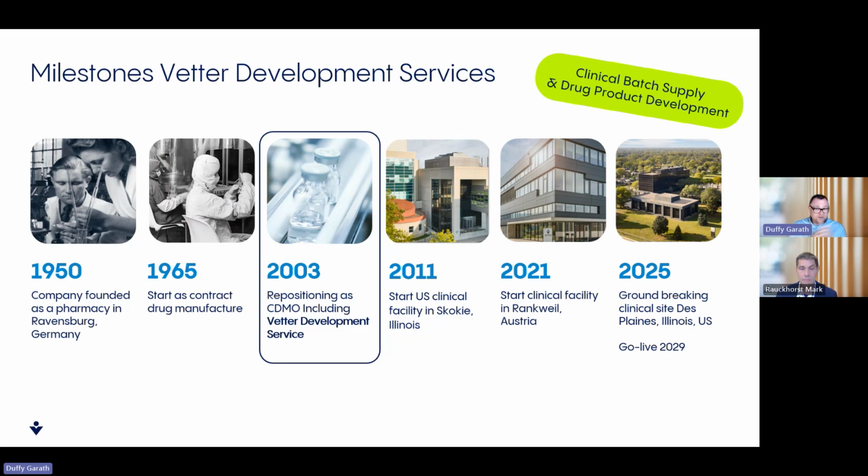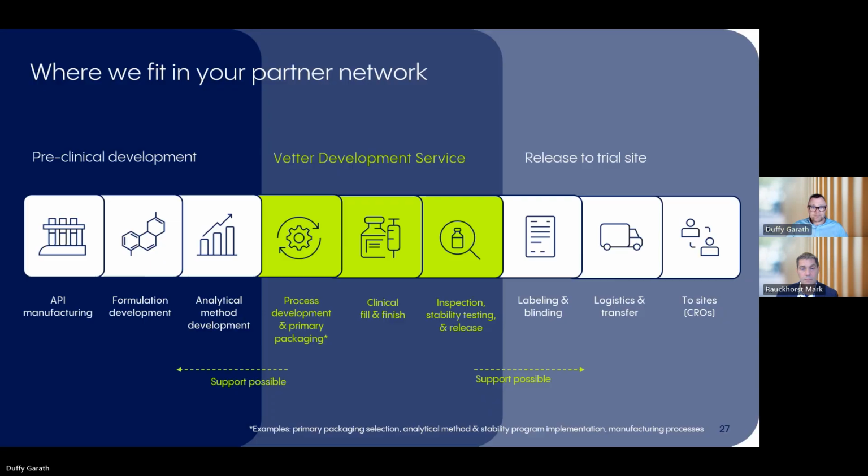And the next stage of that development will be an upgrade to our US facility, moving from a shared facility in Skokie, Illinois, over to our own standalone site in Des Plaines. So only about 30 minutes away from where we are currently, with our own dedicated facility, with a lot of room for expansion to really build on what has already happened in Skokie, been built upon in Rankwell, and now the next evolution of that is going to happen in Des Plaines, and we're all obviously really excited for that.